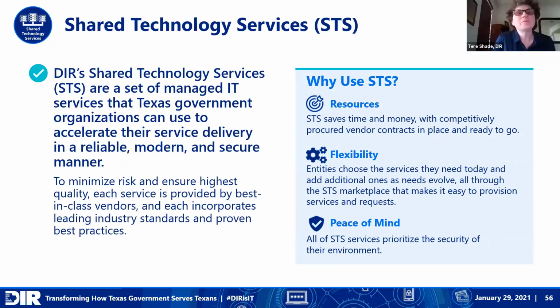DIR Shared Technology Services, as Andy explained, is a set of managed IT services that we have contracted with vendors to provide to Texas government organizations. And the purpose is to give you resources, flexibility, and peace of mind, and some cost savings as an added benefit.